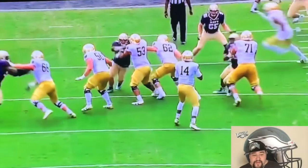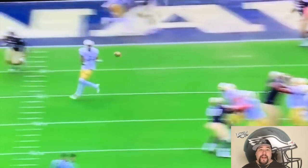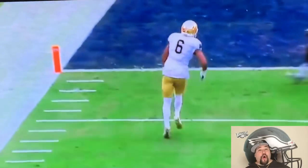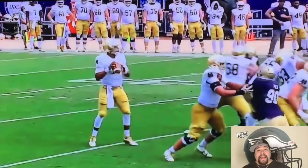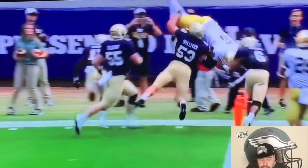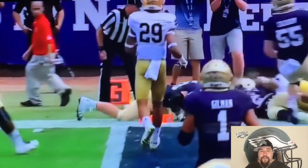But what I like about this kid is I see a kid who's big, that could go up for the ball. I see a kid that can catch the ball and turn it 80 yards downfield. He can break away, he can get separation, he can go up, and he's great at the catch. I think this kid is a sleeper just waiting to be picked up.